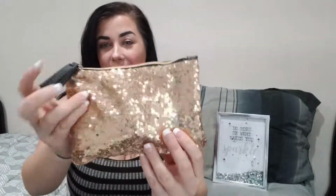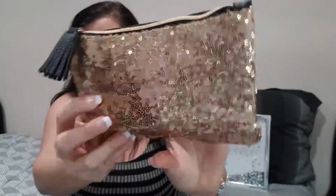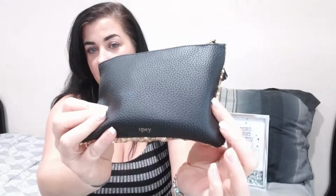It's so pretty. This is this month's bag. A little tassel bag. Ipsy. I'm in Canada. It doesn't work here.